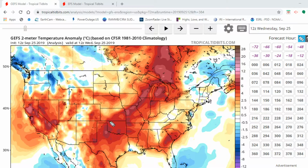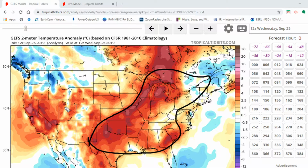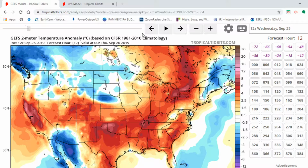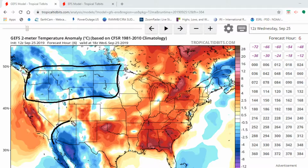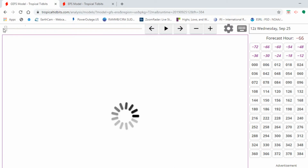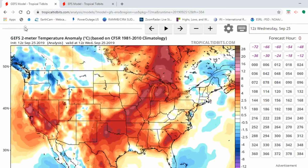You can see right now the warmest of our temperatures are especially across this region. We do have some warmer temperatures over here, but it usually is pretty warm over there. If we look at this time, around 18Z on Wednesday, you can see we've had a lot of cooler temperatures across the northwest. We do have some across parts of Arizona and western New Mexico, but especially in the northwest we saw this cool down, and pretty much the whole west the past few days has been pretty cool. If we go back in time, it's been pretty cool across the west.